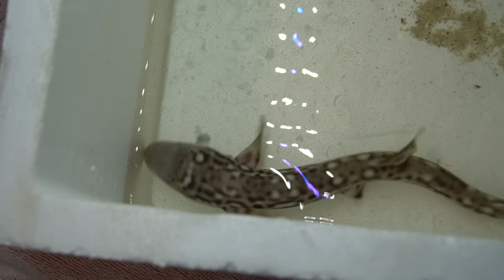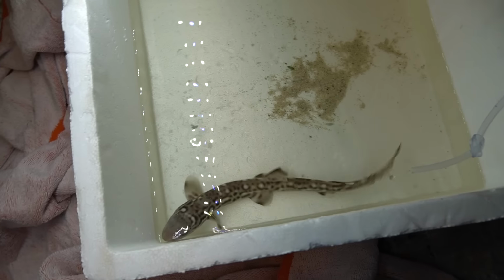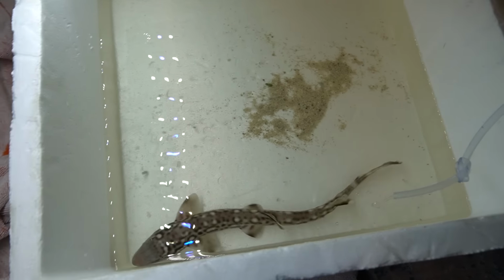Guys, look at the pattern on this shark. Just look how amazing that fish is right there. It is insane. He's almost done drip acclimating, probably another 10 minutes. You can kind of see what the grouper did to him on the sides of his fins right over there. Nothing too severe or too traumatic, but this thing is going to be so happy.